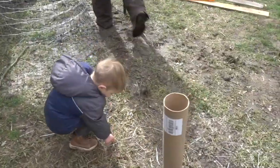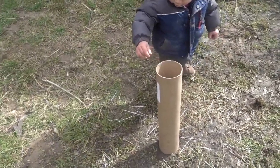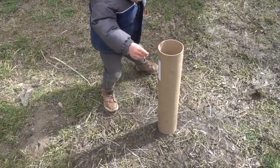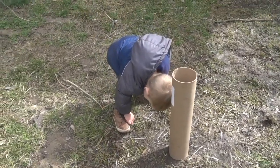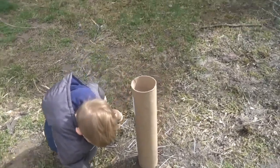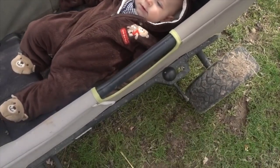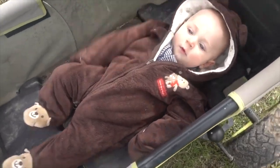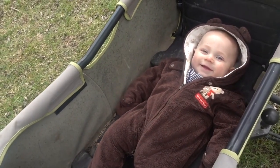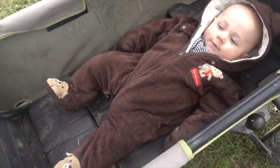You can pick them up. Good job, Micah. Uh-oh, there's a lot of them. Oh no, he's picked up two and missed. Might be cool to take that top off so you can see them. See up, would you like that? Daniel, you like it? Jack's coming to see you. Leave the baby alone.